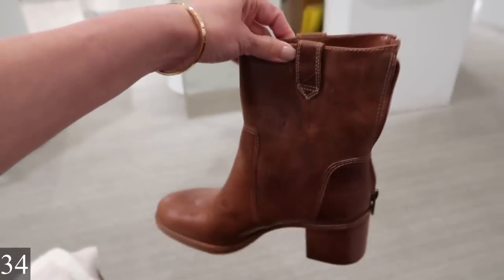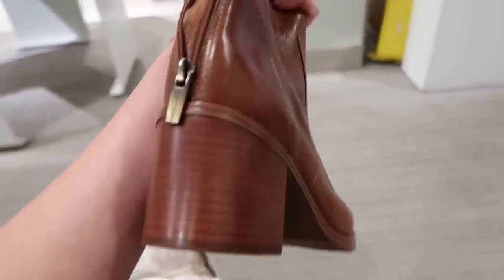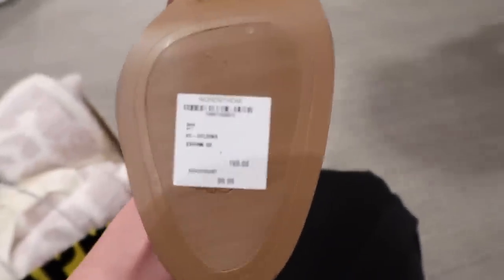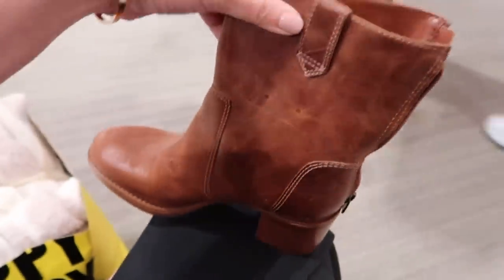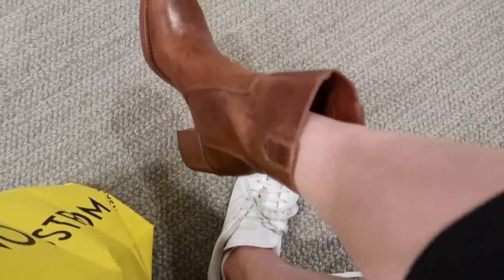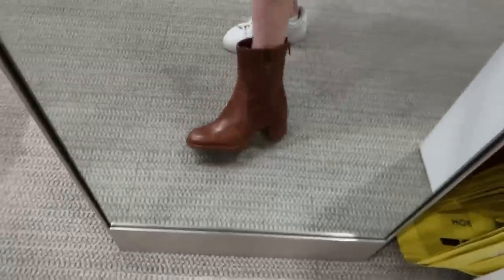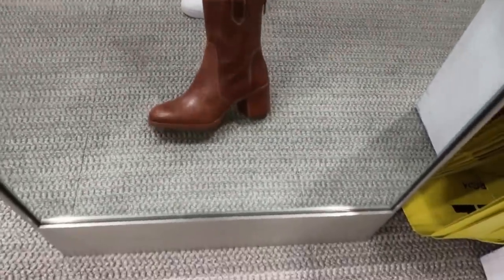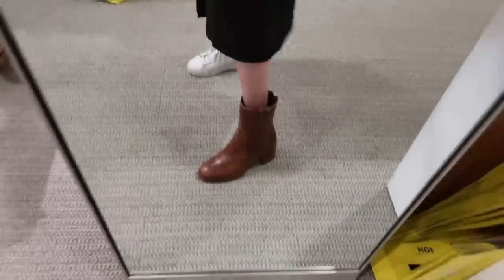It gives me Indiana Jones vibes. They have zipper here at the back. These ones are Vintage Camuto and the price is $100 out of $169. These are size 7. Let's try them on. Ooh, yes. They're pretty comfortable also. I will size up. With jeans, I think they will look really nice.